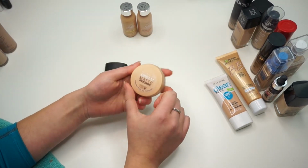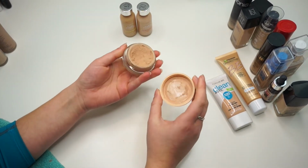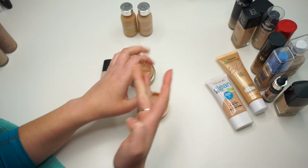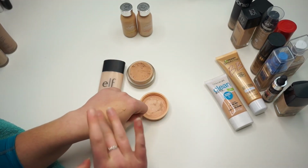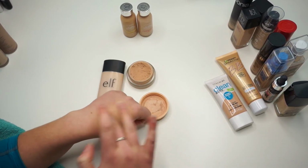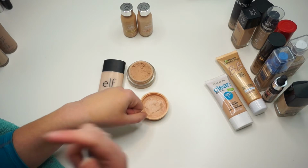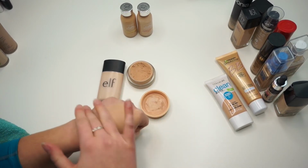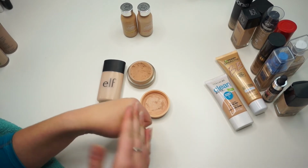This is the Maybelline Dream Matte Mousse in Classic Ivory. You guys, I've hardly used this. I put this on my face one day. You see how it keeps balling? It is so hard to figure out how to blend it into your skin because it balls up. So you almost have to blend it in with your fingers and then you can pat it in with a beauty blender.